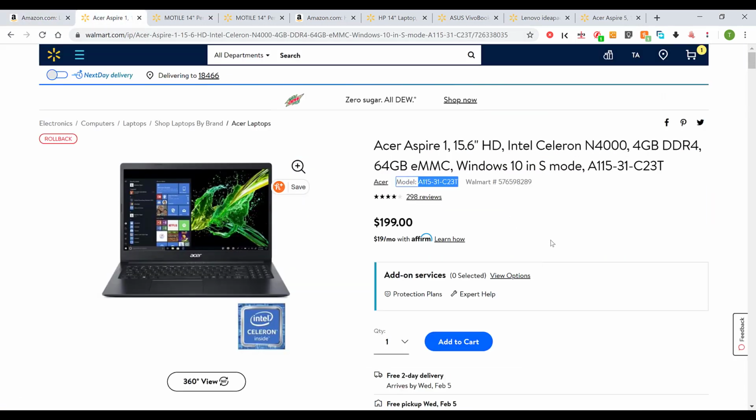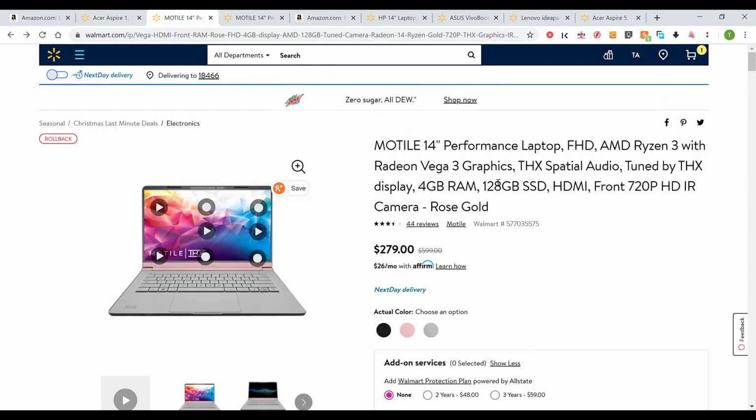Now, going past the $199 price point, up until recently, my next recommendation actually would have been another laptop on Walmart.